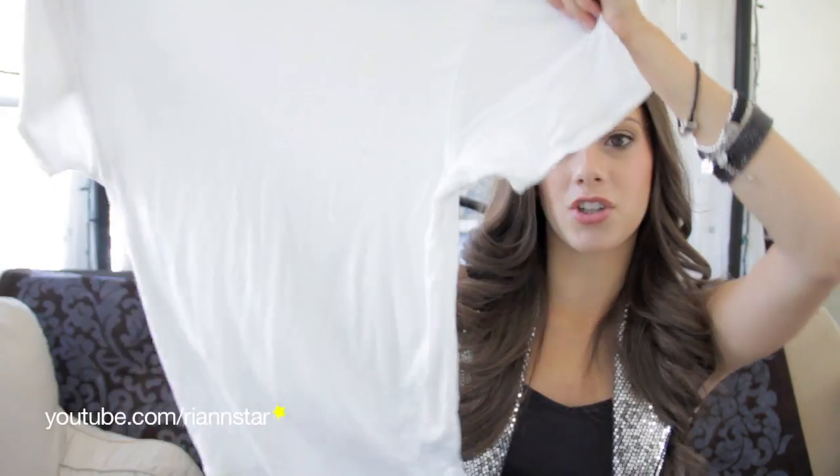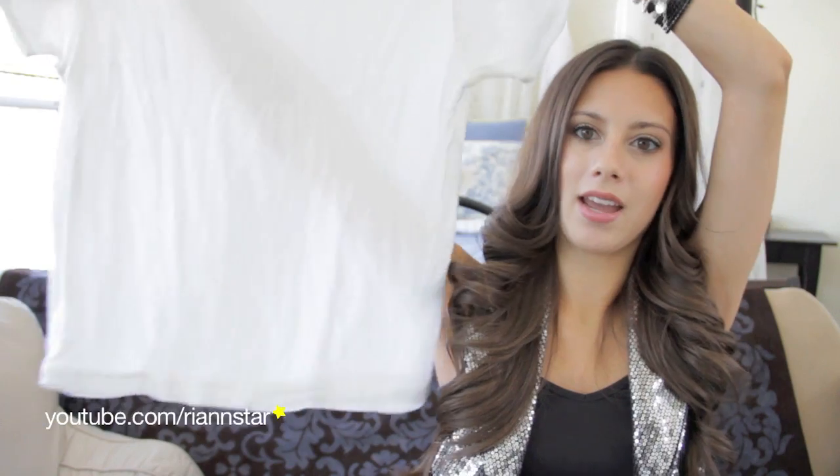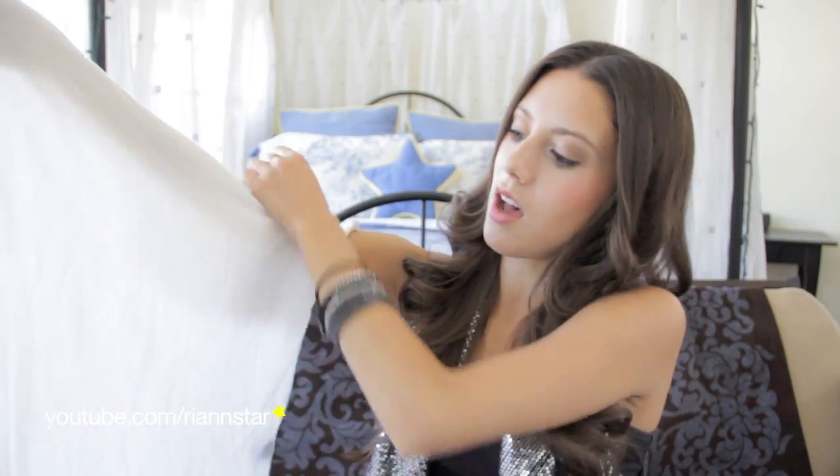The next thing I found is kind of a basic, but I bought it because of its silhouette. It is this white shirt, but what I like about it is that it's wide and it's sort of cropped, which I love to take shirts like this and tuck them into a pair of pants and then have the sides be more flowy because I just absolutely love that silhouette.